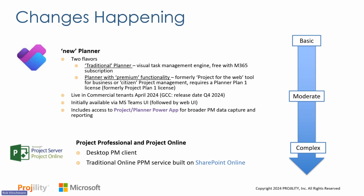So as use cases come up across the business, maybe you want to do some workflows or some integrated reporting or capture cost or health information about projects, you can do that with that Power App.